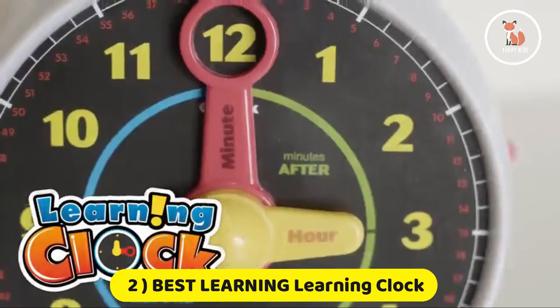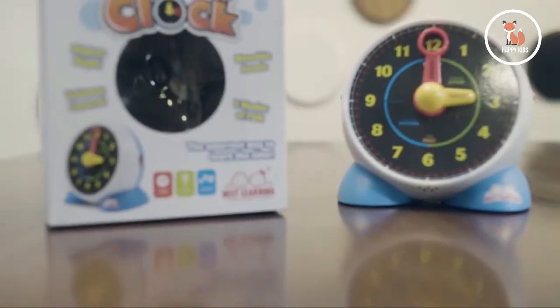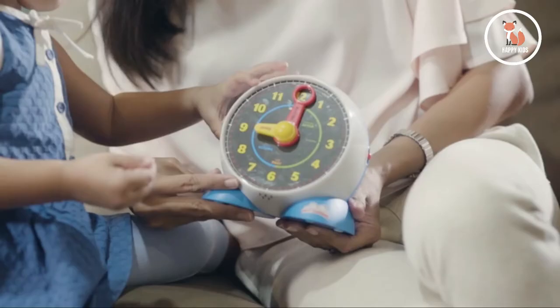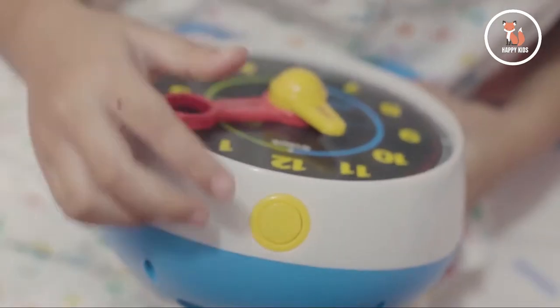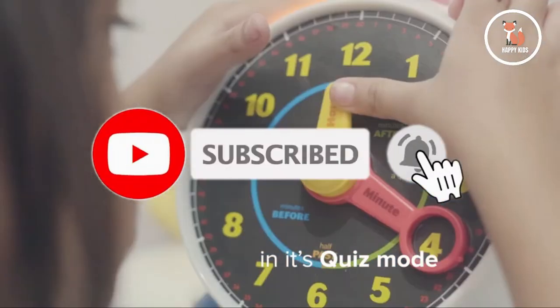What time is it? It's learning time. Help your kids learn how to read the clock with Best Learning's Learning Clock. This award-winning toy clock will definitely help them learn clock reading while having fun. Unlike other toy clocks, it has a talking feature, which will surely keep them engaged in its quiz mode.